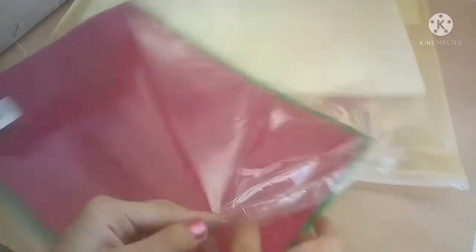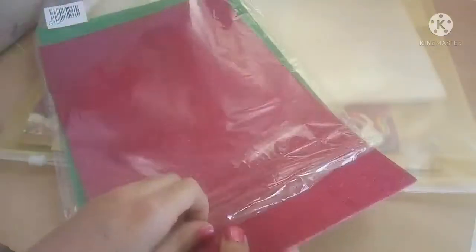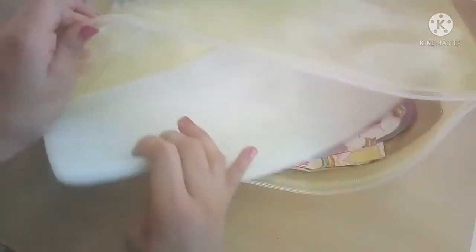And then I have this. These are glitter sheets. So this is a white glitter sheet. Wait, I'll show you. Yeah, so this is the white glitter sheet. Then I have pink glitter sheet. You can see. And then green felt sheet. So these three things. Then I have this foam.